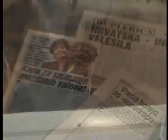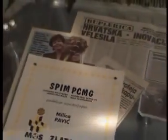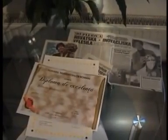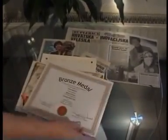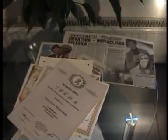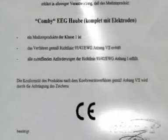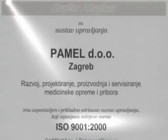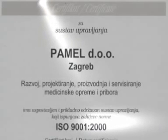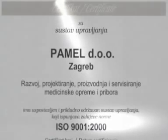The quality of the COMBY EEG caps has been electrochemically and clinically tested and approved by relevant reference centers. PAMEL's COMBY EEG cap won numerous gold, silver and bronze medals at innovation expositions in Croatia, Belgium, Switzerland, USA, Russia and Slovenia, which only prove the excellent quality of our product. COMBY EEG caps hold the CE certificate. The PAMEL company holds the ISO 9001-2000 certificate of quality.